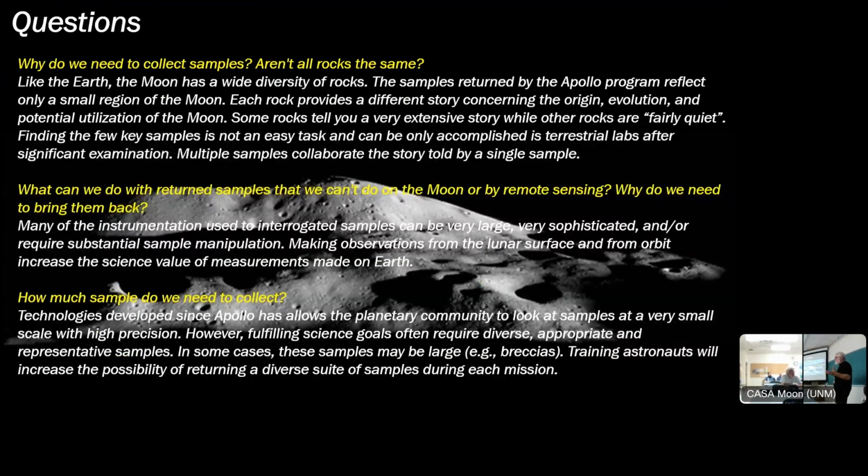So the last couple slides I just wanted to show right now are kind of answers to some of these questions. Again, why do we need to collect samples? Aren't rocks all the same? And again, the short answer here is, like the Earth, the moon has a wide range of diversity, and each individual sample allows us to better understand the evolution and origin of the moon.